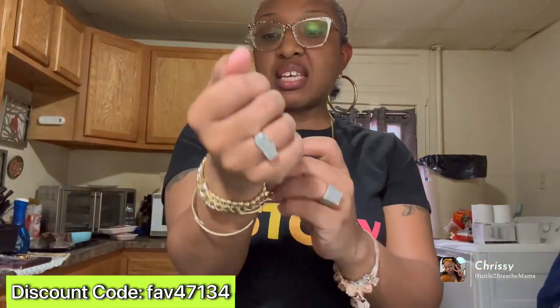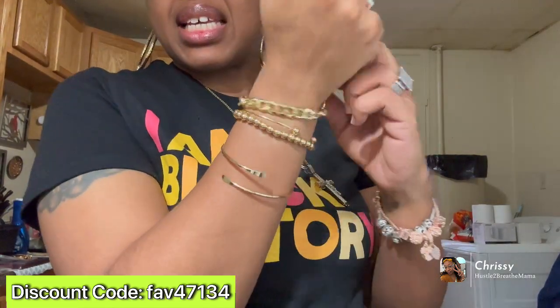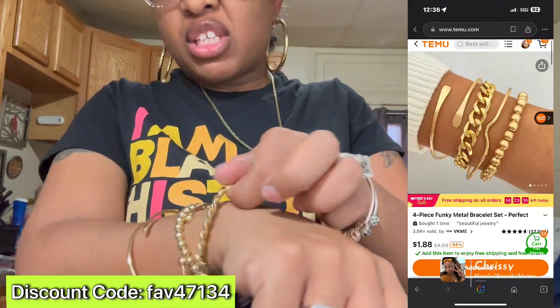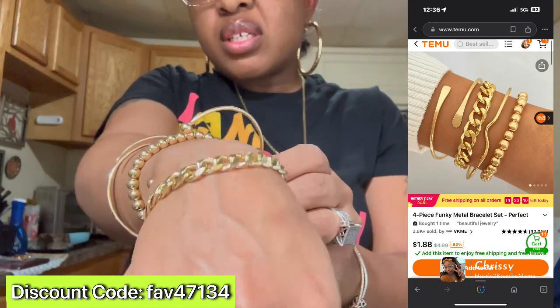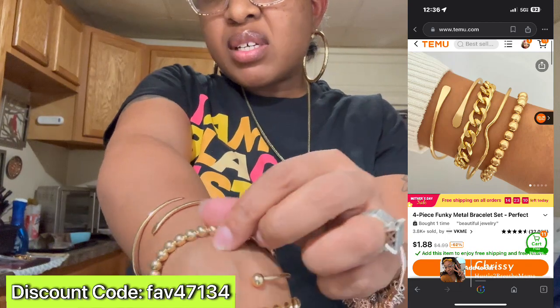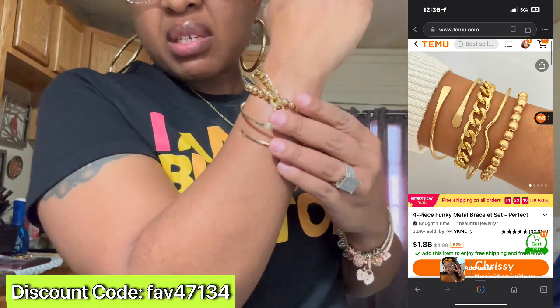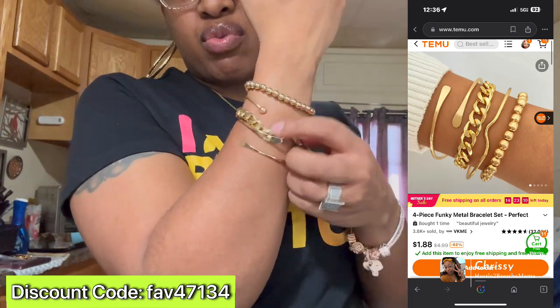All right, so this is the third item. It's bracelets. Yes, baby, yes. Look at the chain one. I gotta make the chain one a little bit tight. It's gold. Got the bangles right here. The beaded ones. And then this one right here. Y'all know I love me some gold. Love me some gold and rose gold, y'all.